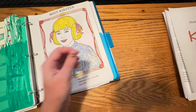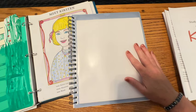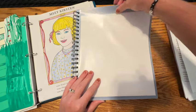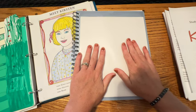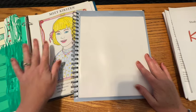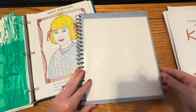When we started using Story of the World, we got really into notebooking, and this is my favorite notebook from Walmart. It's like $3. It has a cute pocket on the top here so you can make a cover page. We use this for science and history the last couple years, and we've really enjoyed it. So we're going to use it again for our American Girl study, and we're not going to do the 3-ring binder style. So instead, it's going to look a little bit like this.